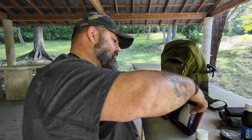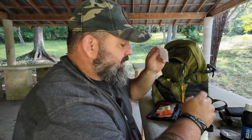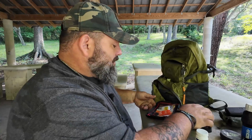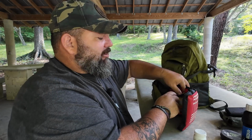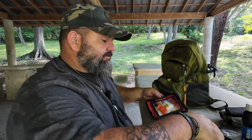And some of these blister pads for your heels. That's something that you should always carry in your pack, or Leukotape, something like that. Because getting out on the trail, getting a few miles down the trail, and all of a sudden you rub a blister on your foot can really ruin your day. If you just carry something small like that, it's going to make your trip a whole lot more successful, a whole lot more enjoyable. And because I'm a coffee guy, I have emergency coffee in my first aid kit. It's a first aid kit, guys.